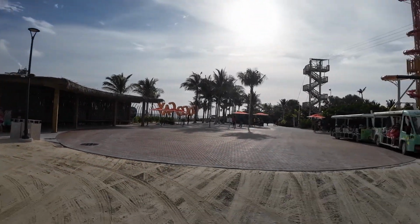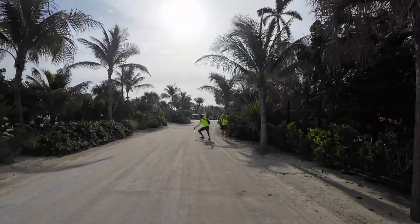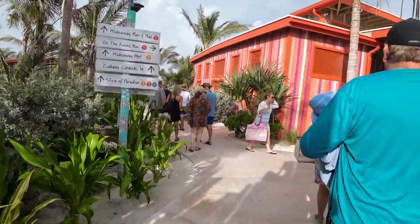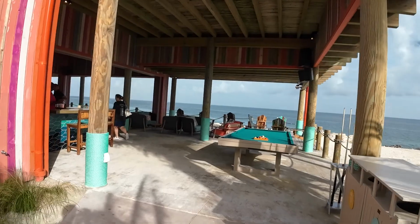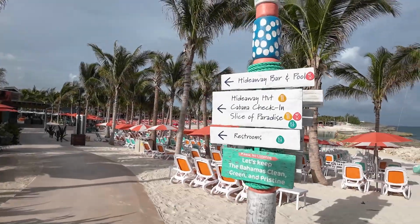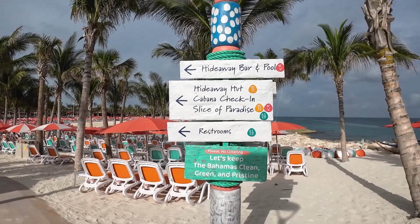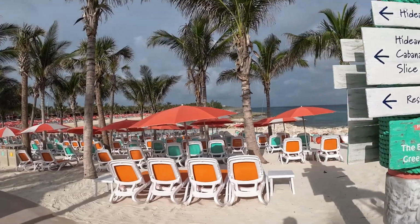Okay, we are going to Hideaway Beach. Hello. Thank you. Oh, so they got little seats and they got a bar. We're on the Hideaway Bay. And you got the bar and pool, hot cabana check-ins, like restrooms. Hey, no littering.